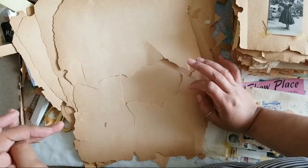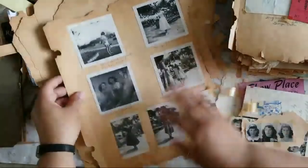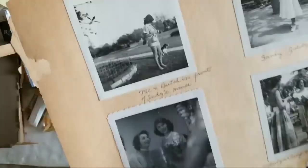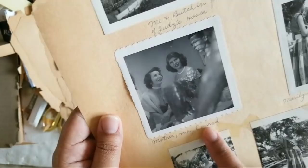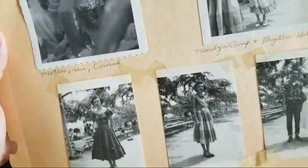Yeah, her friends. All right, so more pictures here on this one. Oh, she's got notes. It says, me and Butch in front of Judy's house. She had a dog named Butch. Look at that. Sandy, this is her friend Sandy. Marilyn and Phyllis. Her mom, Arlene and Conrad. And then just some more pictures down here at the bottom.